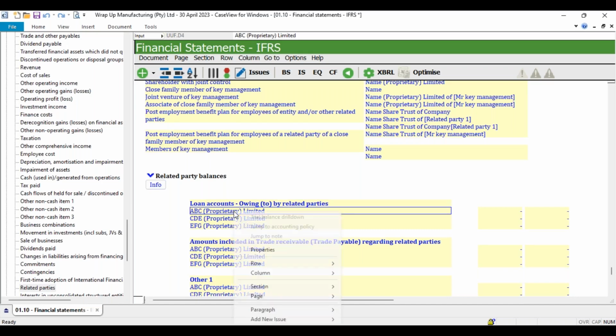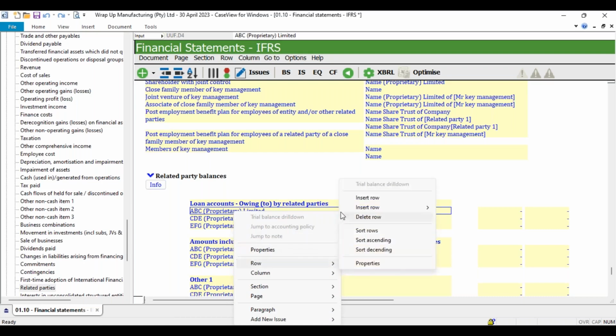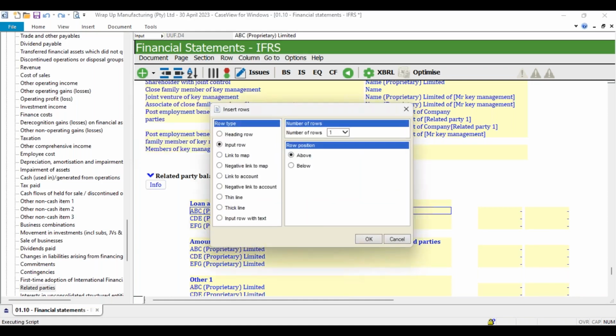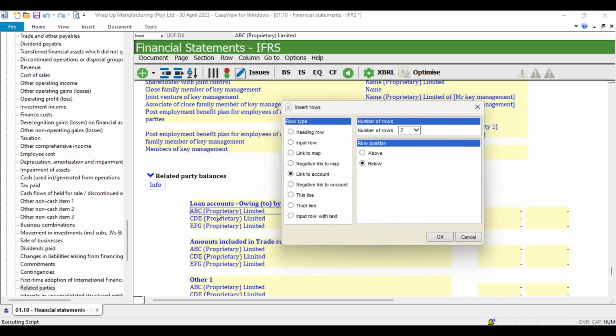Because we want to insert two rows, I'm not going to select row, insert row, because this is only one row. I'd like us to use the Super Insert button, table rows. You've got different row types. As per the instructions, we want to link to account numbers because we've got account numbers for the loan accounts. We want to insert 2 rows below ABC Proprietary Limited. Because my cursor was on ABC, I'm able to select the below option. Press OK.